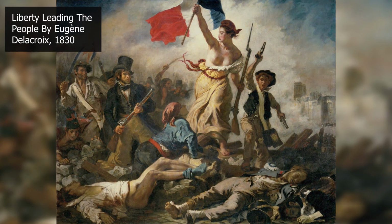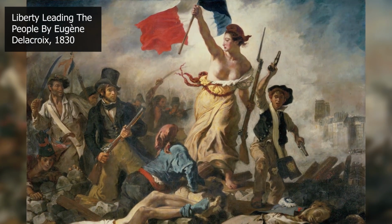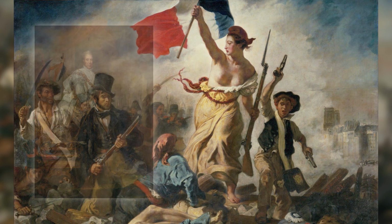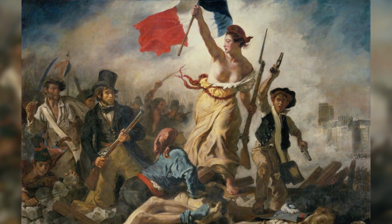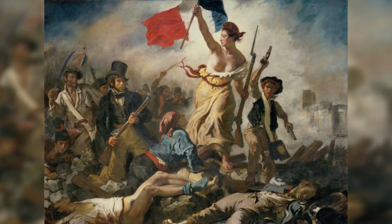This ultimate masterpiece was made to commemorate the victory of the 1830 July Revolution, which overthrew King Charles X. The woman in the center depicts liberty. She is holding the tricolored flag that later became the French flag. The other figures alongside her represent all the classes who work together for freedom: students, workers, and professors.